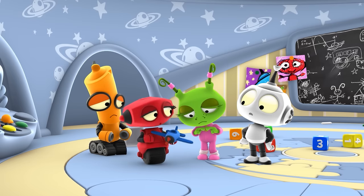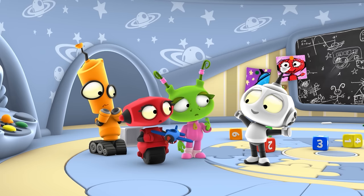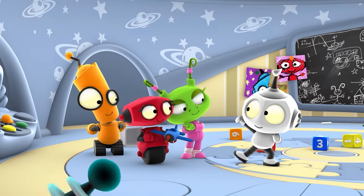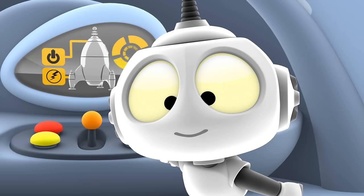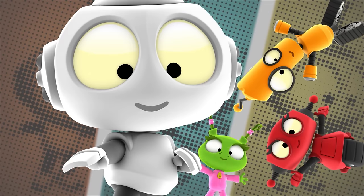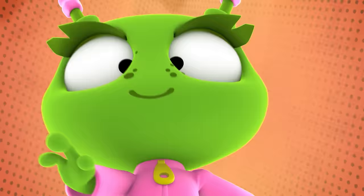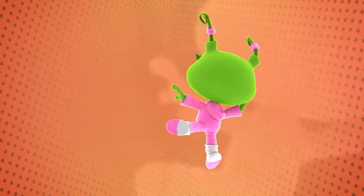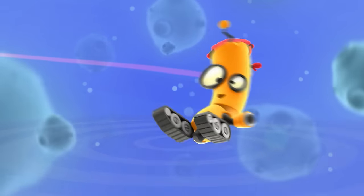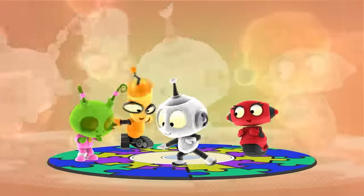Getting more paper to build a cool paper airplane sounds like a great mission. It's time for us to pick a planet. Pick a planet! Pick a planet!